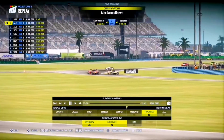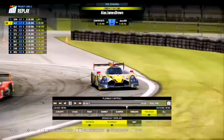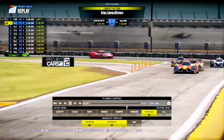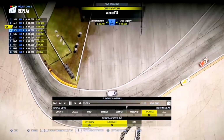And if we look now at going through the dog leg, that's Alex Brown, look, he's passed Alex CDL, and now Alex CDL's looking back on the inside, and that's Stuart Davis as well in the mix in the lead, and Alex Brown now slots into second, and then we've got Crazy Stewpot attacking Alex CDL, and he gets past him. A crazy start here, Stuart.